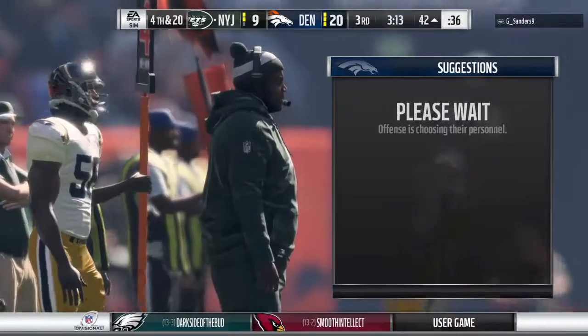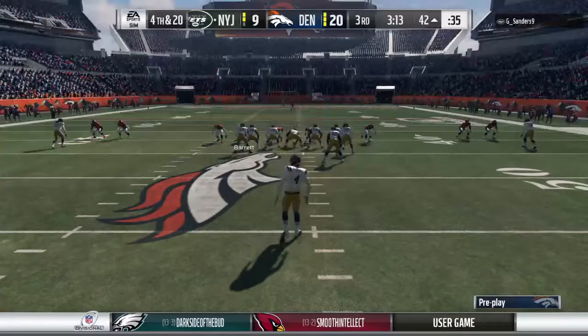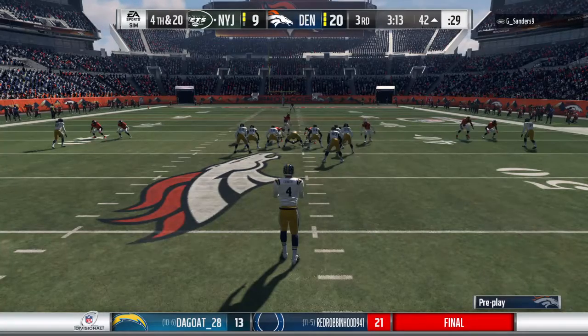Pressure, and that's certainly going to be a key to this game going forward. And that time, they were able to get in there and influence the throw. And remember, quarterbacks got to get rid of it. They don't have the tuck rule that they can fall back on anymore.